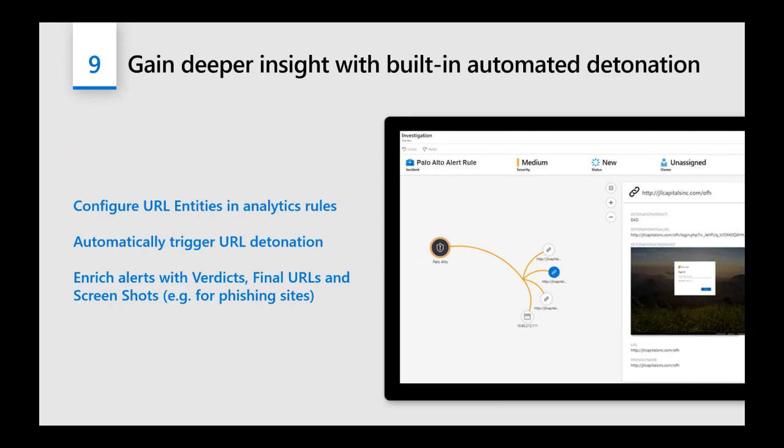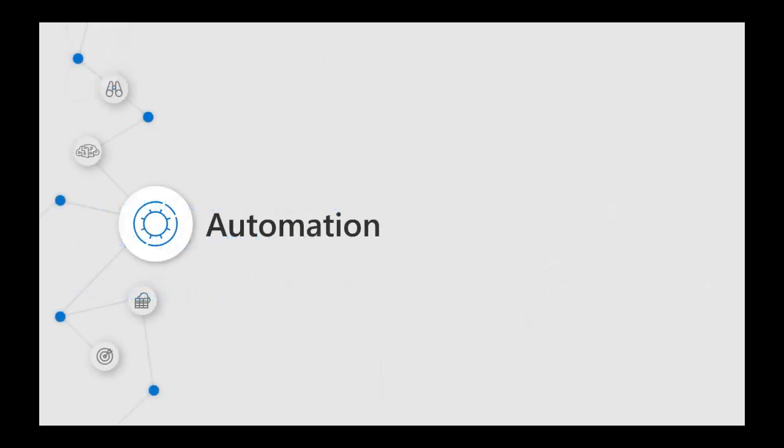This allows you to have deeper insight, and you can have built-in automated detonation. So if there is an intrusion such as a phishing attack, those URLs can be captured and with machine learning be able to be detected, have the automation occur where the user would be notified on their end of the threat. With that threat, the analysis not only takes the initial information coming in, but follows it to the destination URL and is able to stop it ahead of time. It allows for alerts with verdicts, and the final URL and screenshots are actually associated directly to that detonation.